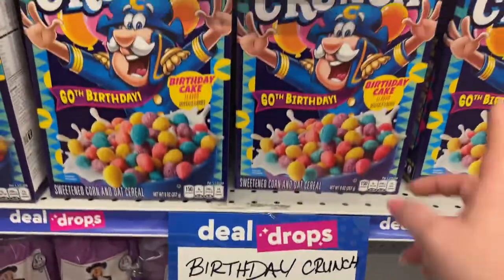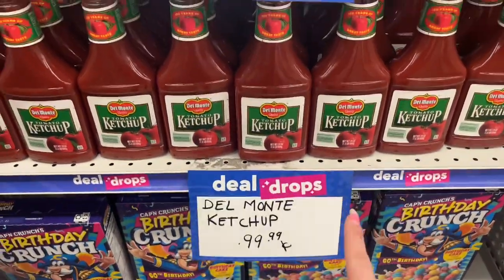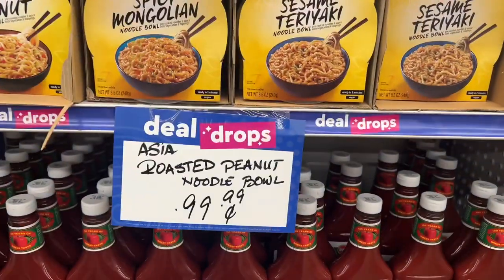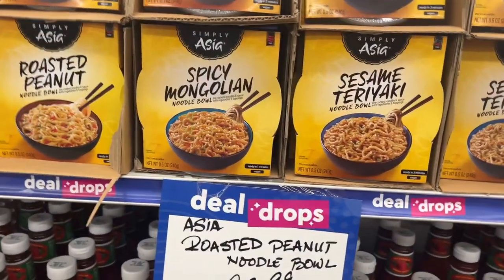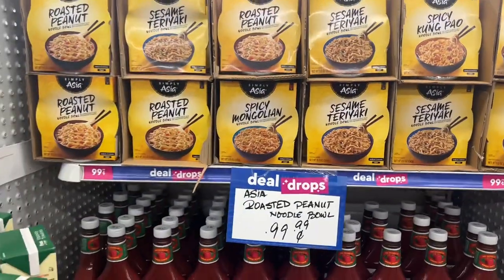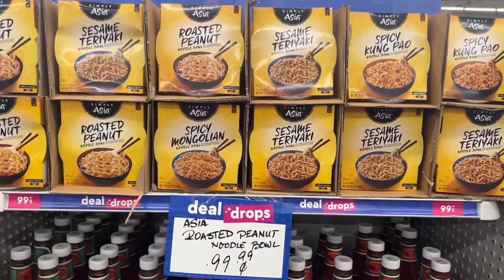They have the Birthday Crunch back at 99 cents. I showed you this a week ago. This is also a good deal for the Del Monte Ketchup, 99 cents. And then we've seen these at the Dollar Tree now. Instead of paying $1.25, you could pay 99 cents at the 99 cent only store, which it's not only, but you know what I mean, guys. They're dropping their prices. They're doing a great deal for us on their campaign, trying to make things right with us and get those prices down, which is amazing.